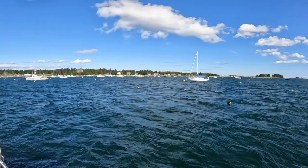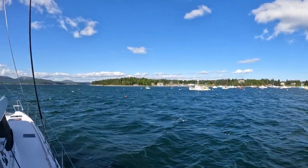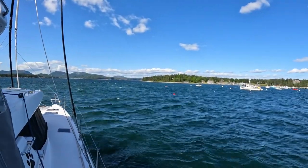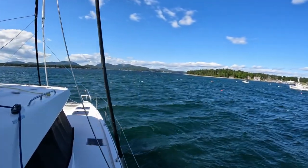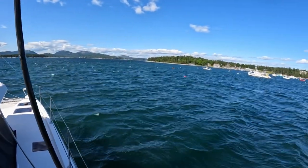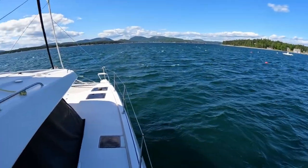We just anchored here at Cranberry Island, or the small one. I think that is the Grand Cranberry Island, and this is the small one. The wind is really, really blowing, and the anchor is only in little pebbles or rounded rocks. And we had already 32 knots of wind here.